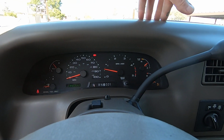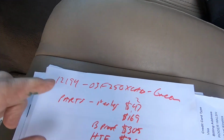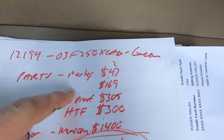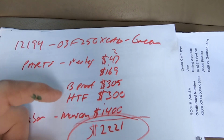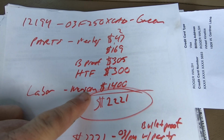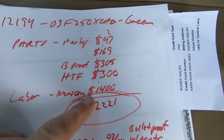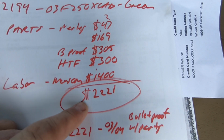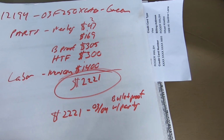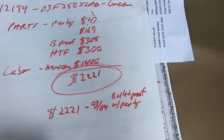Some shade in there. There you go. Okay. Now, first of all, what did we do to it? Parts, we spent Merle's, one sim, Bulletproof 305, Holmes Tuttle. These are just for the parts. Monsoon Automotive, an excellent shop here in Tucson, did the install for $1,400, so we spent about $2,221 on this just to get it bulletproof. The bulletproof EGR cooler and the Ford oil cooler.